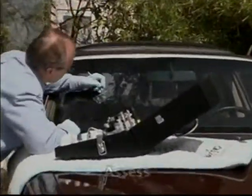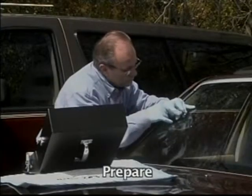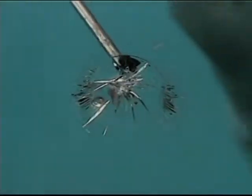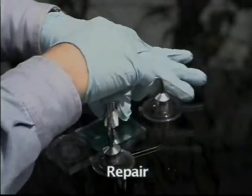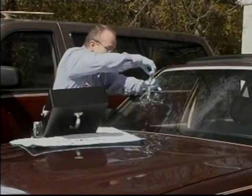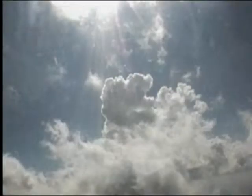A properly trained technician assesses the damage, prepares the chip or break for repair, executes the repair using a qualified repair system, and allows the repair to cure using a portable UV lamp or the natural UV rays found in sunlight. Cleaned and polished, the repair is shown to the customer.